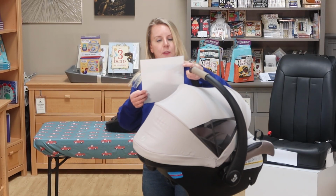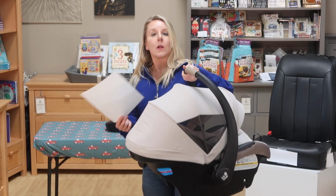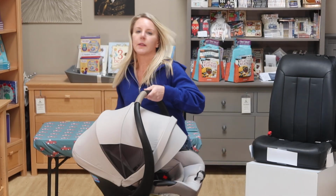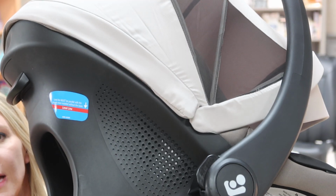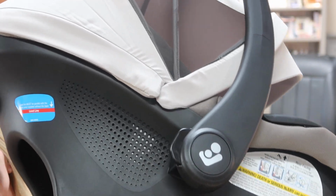They also have ventilation on the actual side of the plastic, which I'm going to come up and show the camera. They have a specific name for it. It is called ClimaFlow. So let me bring this over and show. But ClimaFlow means that that plastic has perforation in it, which you see right there, all those little dots. That is going to be one way for the seat to have breathability when baby is in there.